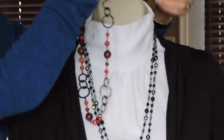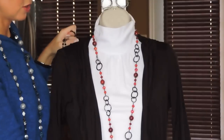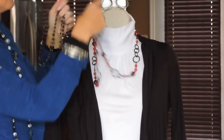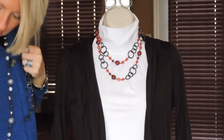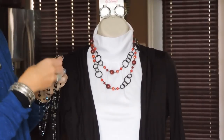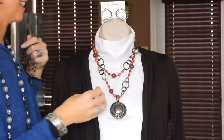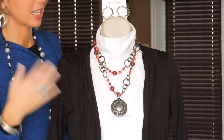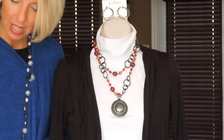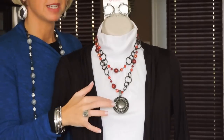Also, let's leave that on, take this off, and we've got our long red necklace, which we can use with our enhancer down here at the bottom, or we can double this up. Again, use a Clip-It, make your life easier, and you can wear that shorter. And then if you want to add the Paparazzi enhancer, because it's fabulous, you can certainly add that too. Just another look.